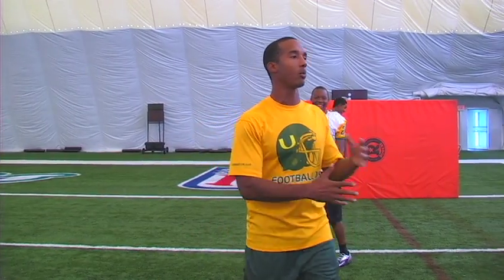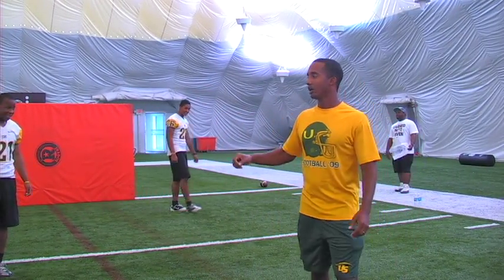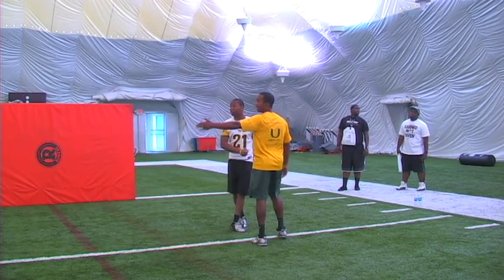Teach him all that. Then the final thing is footwork. All right, that's the part we're gonna talk about here. I'm gonna show you a couple of drills that we do to enhance their footwork so that they can operate in the zone. Coach, I'm gonna need this line right here.